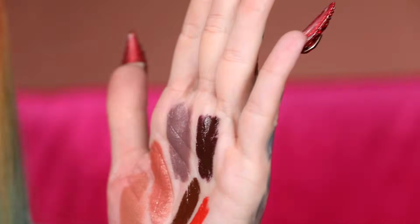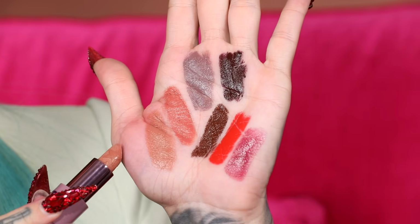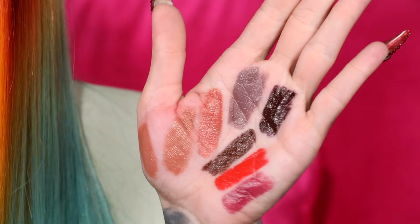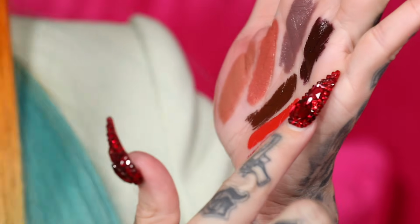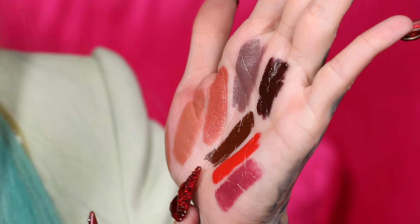Let's swatch all 7 colors on my hand and get into it. Look at this formula. So this is a 1 swipe coverage. I'll swipe it again. It is so creamy, it is very brilliant, and it just gives your lips a beautiful, high impact shine. This is literally the opposite of matte. Look at this beautiful deep grape. Should we start there? This is called Loyalty Over Everything. And then we have Gardening in Mayhem, this beautiful deep chocolate brown.